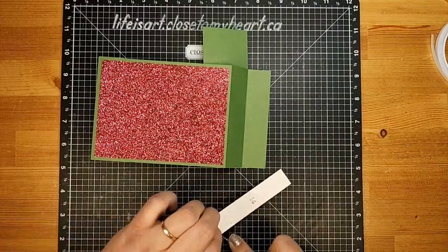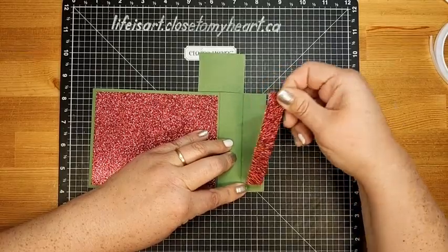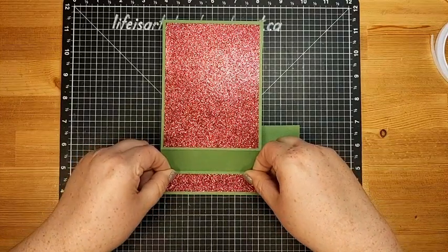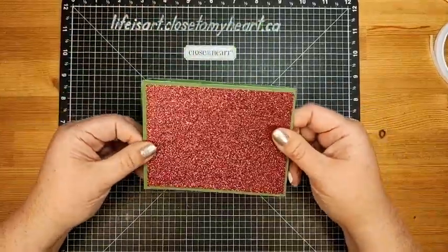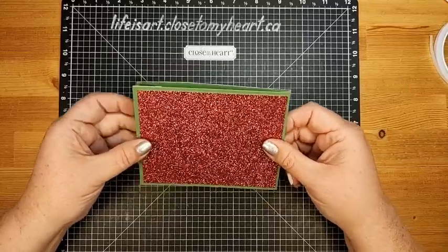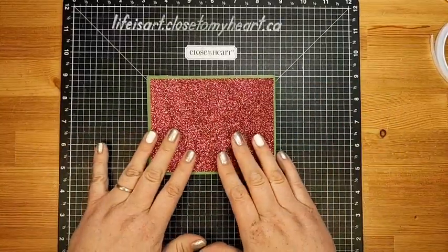Now, if any of you are watching who are makers, this is one of the cards from the Operation Smile charity auction kit that I created. So if you bought the Operation Smile maker collection to raise money for Operation Smile, you will have the instructions for this and access to videos on how to make all the 4 cards in there as well. But we're doing it again here. So we've got our glitter paper on there.